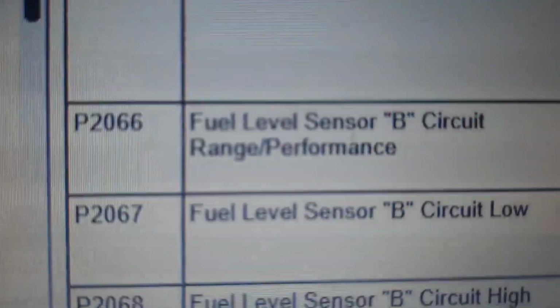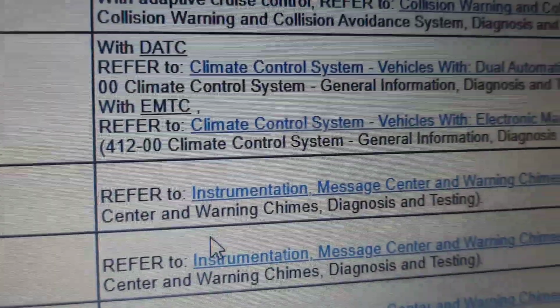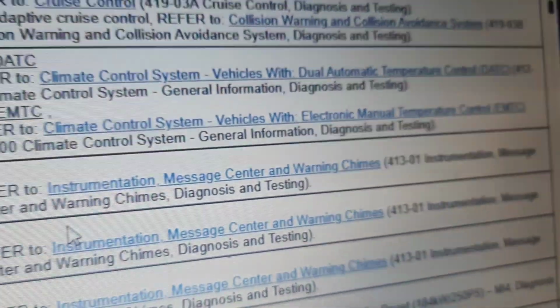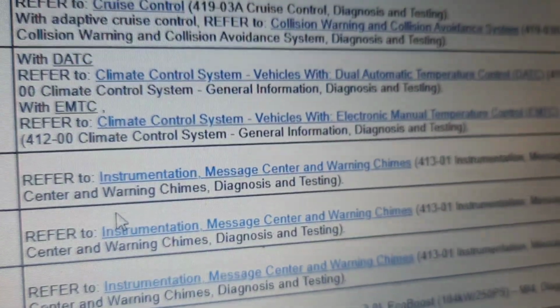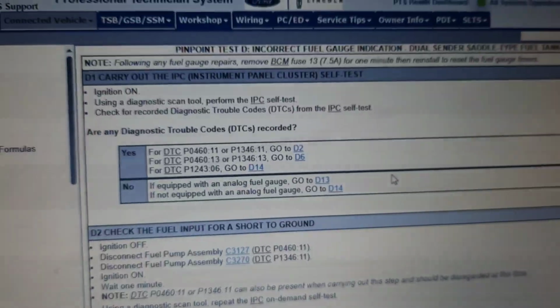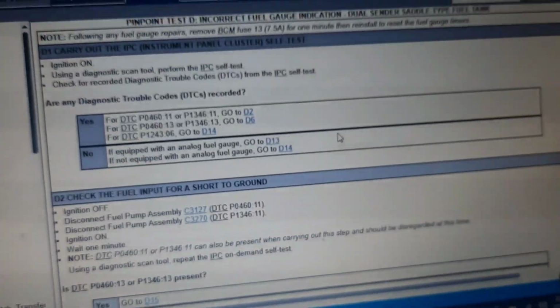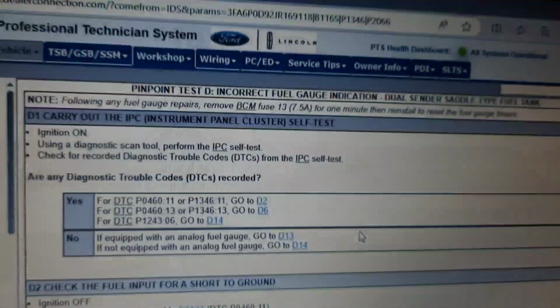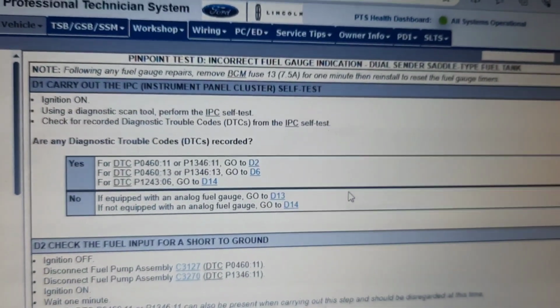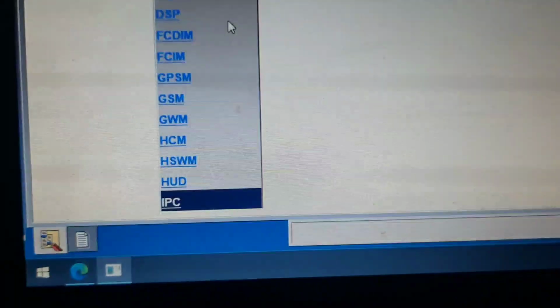Woohoo! I found it. It says to go to the instrumentation, message center, and warning chimes diagnosis. Woohoo! I found a pinpoint test. Okay, let me turn that air down so you can hear. Let's see. Do an instrument cluster self-test. Okay, easy enough. Okay, instrument cluster. Check.